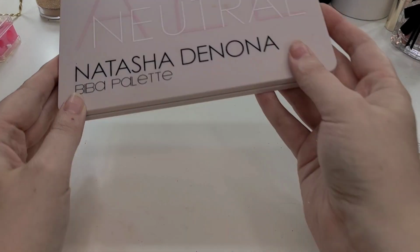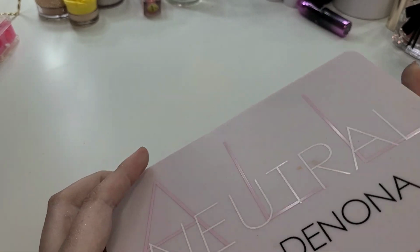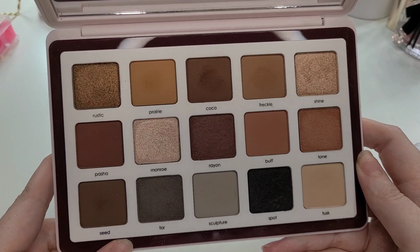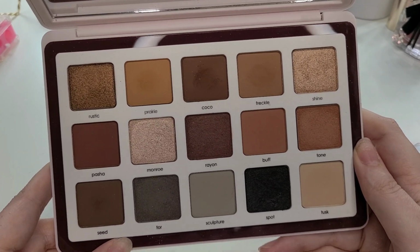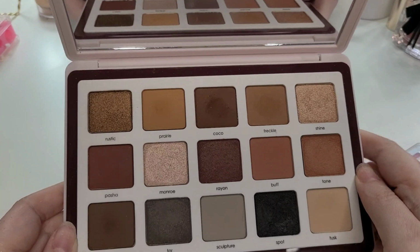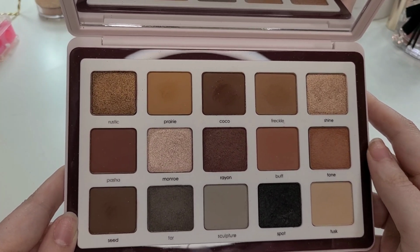And then lastly, we have the Natasha Denona Biba All Neutral palette. This is gorgeous. I love it. For every day, you can go day to night glam. The one thing I wish it had was a little bit more of a glittery shimmer shade. All of these are very soft shimmers. They're still beautiful. And if you have mature lids, I feel like you would love this palette. This would be beautiful.